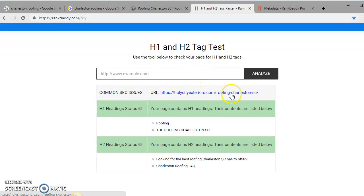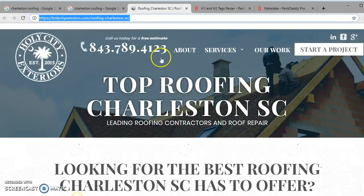And so we put your URL into our analyzer, and your first heading is Roofing, and next is Top Roofing Charleston. Google looks at that and wants to know, okay, what is this site exactly about, and do we trust it in order to rank it high to accommodate our people that are doing searches. And so what would boost your rankings is if you would put in Charleston Roofing and then the name of your company. I'm sorry, let me go to your site here. This is your heading where it says Top Roofing.